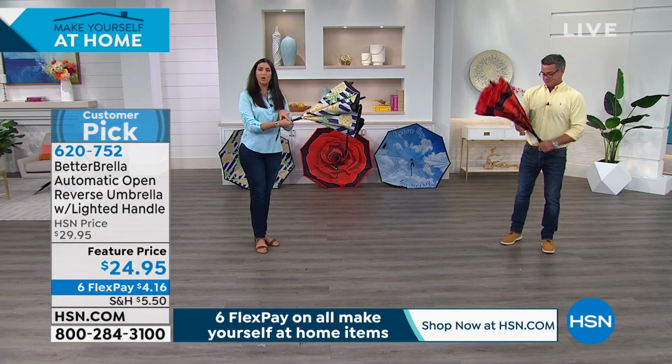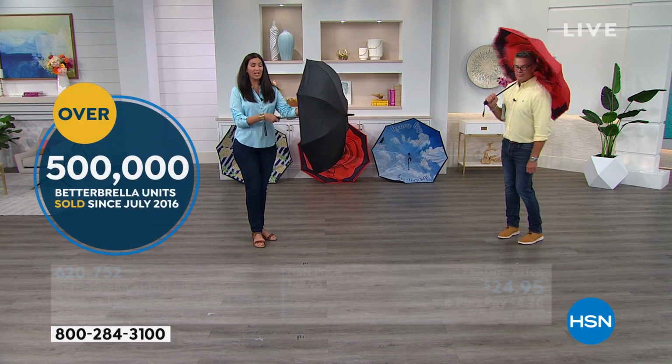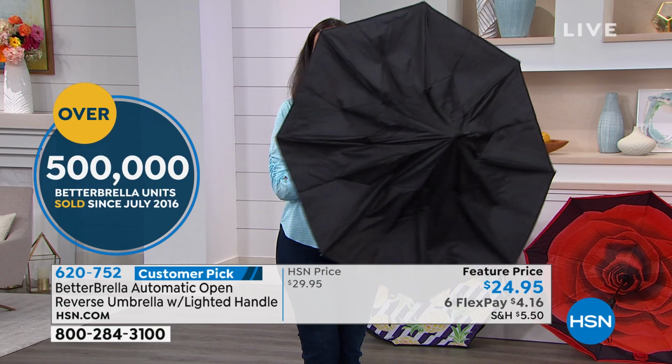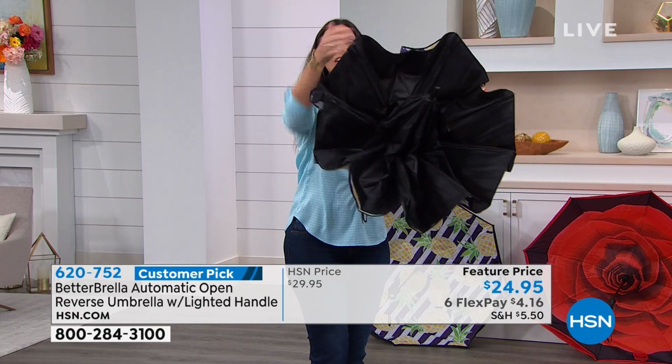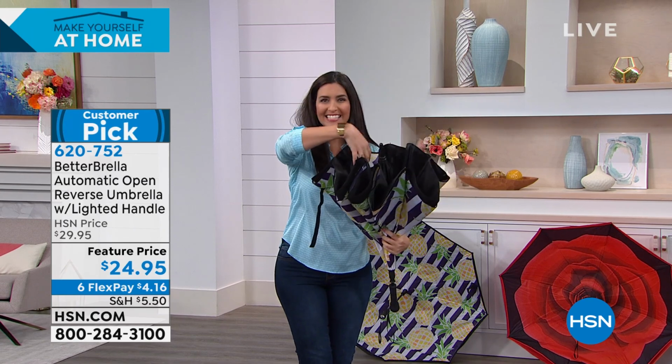And it's so much easier to use too. So you have a push button here that is so simple. All you do is push it and it opens on its own. But did you notice what it's doing right there? See how when I close this umbrella, it's folding into itself. Well, when it's folding into itself, what it means is when you bring this into your car, all of those raindrops are staying inside of here rather than falling on top of you.